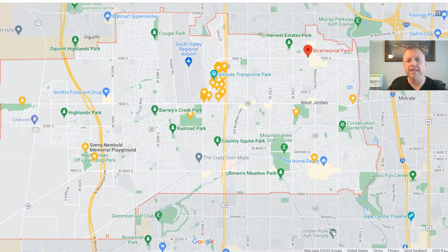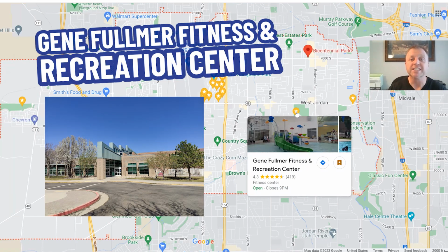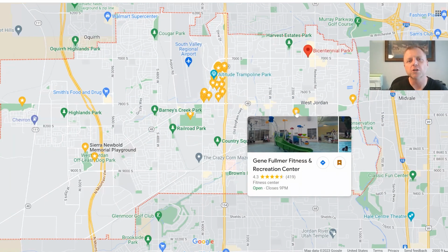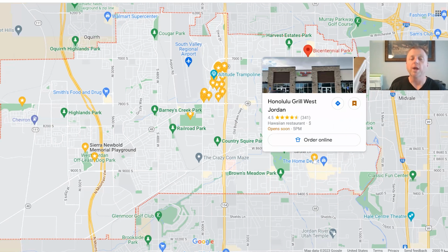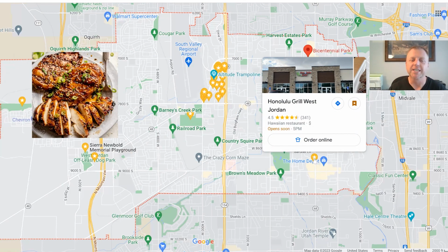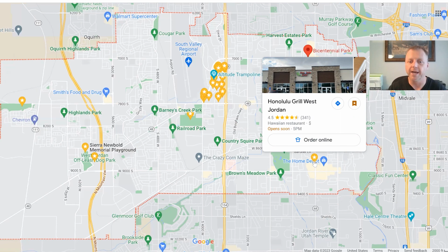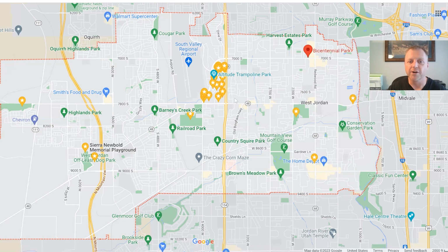So, you know, what are some of the highlights, the shopping centers, the restaurants, what's available in the West Jordan area? Well, let's take a look at some of these parks here. We've got the Recreation Center. This is going to be on the eastern part of West Jordan, but there's a good recreation center there. This is a place that I love to go get lunch. So if you like Hawaiian barbecue, the Honolulu Grill, it's got a great sesame chicken. Their teriyaki chicken is great. So that's a restaurant that I frequent every time I go to the West Jordan area.